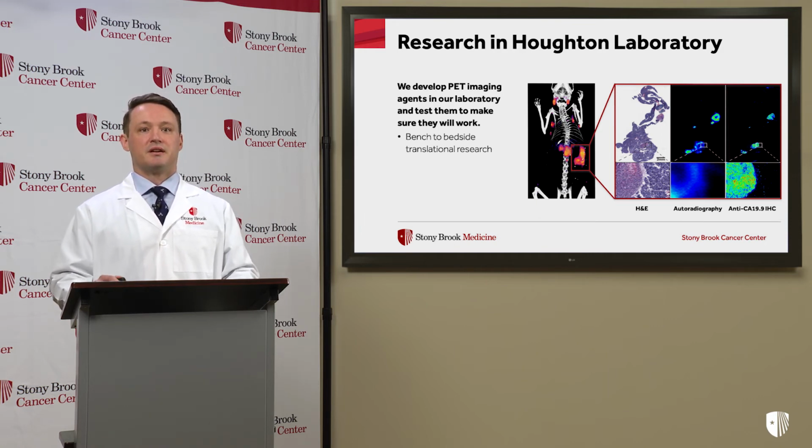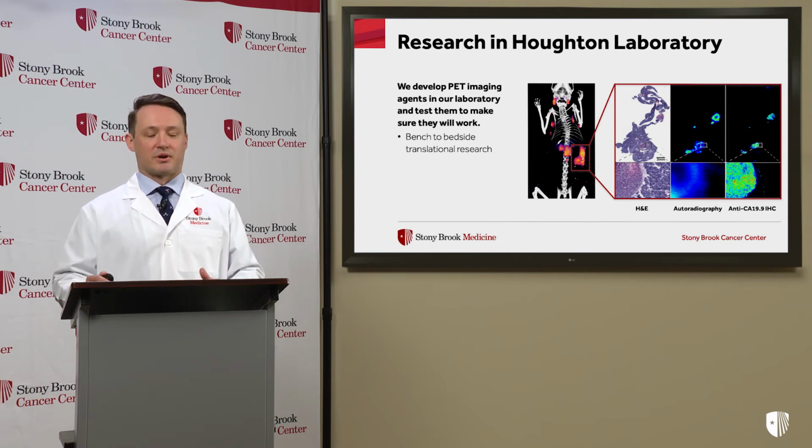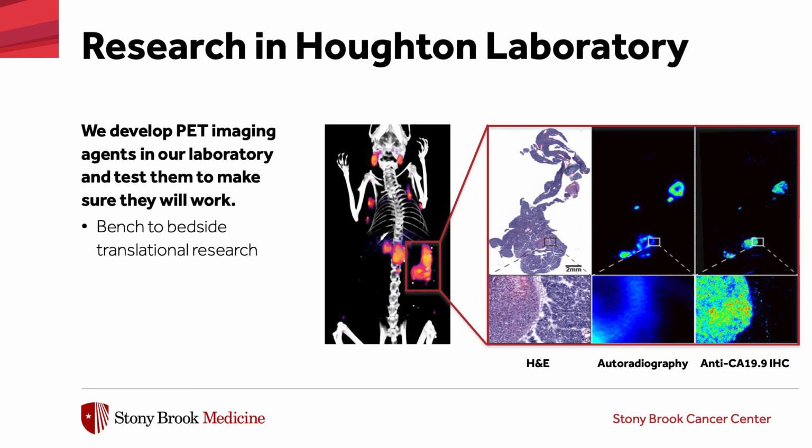So we take these immunotherapies, typically a monoclonal antibody, and do all of this work that we've told you about, labeling them with zirconium, and then we typically test these in mouse models of cancer. And so I've kind of shown a very brief overview of kind of what that work looks like for us. In this case, you can see a mouse on this slide that has pancreatic cancer, which is in the red box. Unfortunately for this mouse, it has also developed liver metastases as well as metastases in the lymph nodes, which you can see using our 89 zirconium monoclonal antibody.